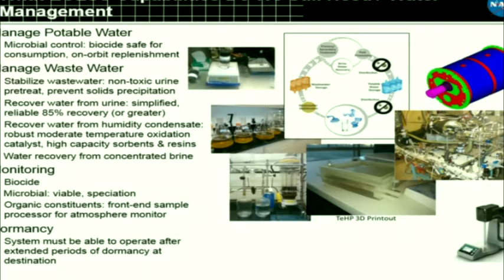For monitoring water, we need a way to monitor our biocide, and also, rather than just do total organic carbon, let's try to have a monitor that we can actually identify the individual species and quantify those in water.